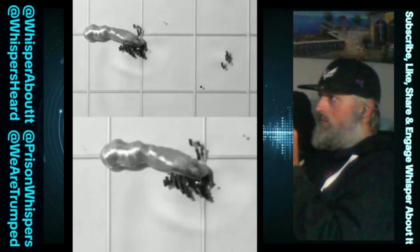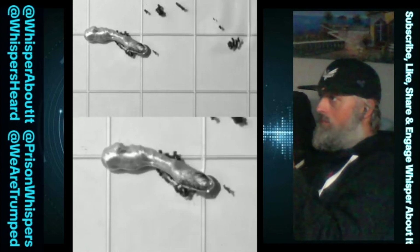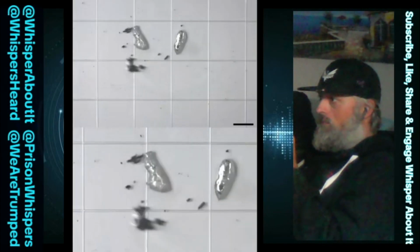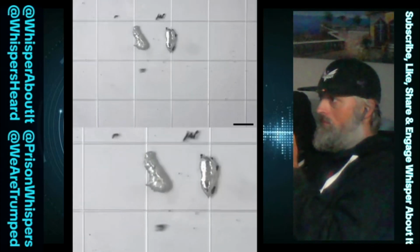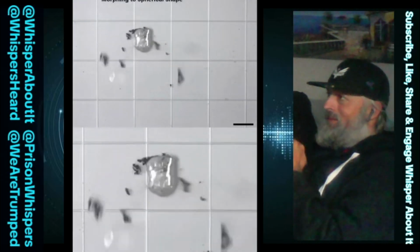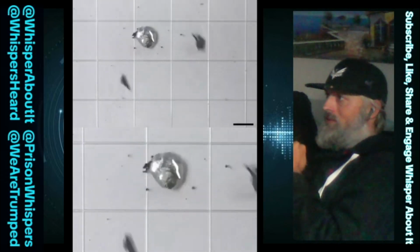A swarm of 200 micro-robots successfully separated heavy liquid metal into smaller pieces in just 5 seconds, despite its high surface tension. They then moved the pieces, joined them back together, and shaped the metal into a smooth sphere. This demonstrated their ability to handle complex tasks with precision and control.